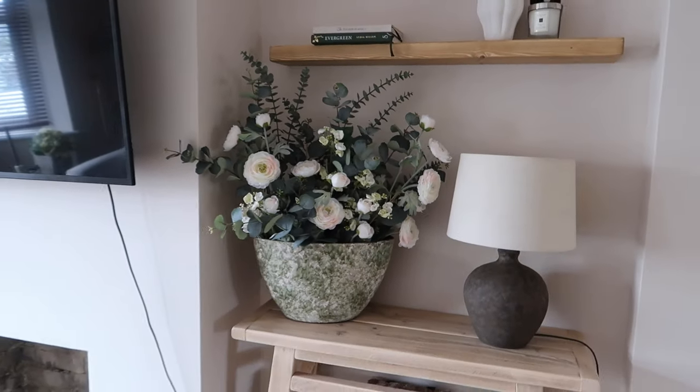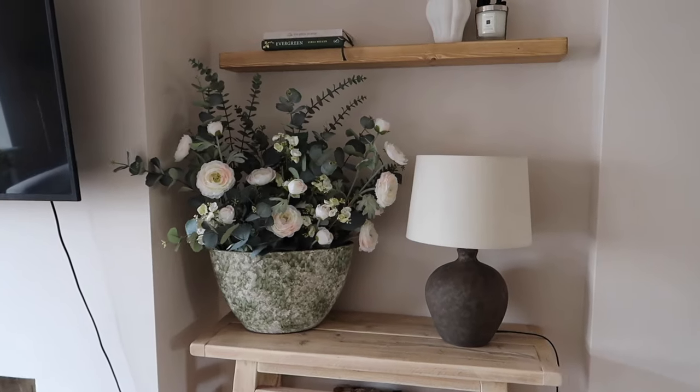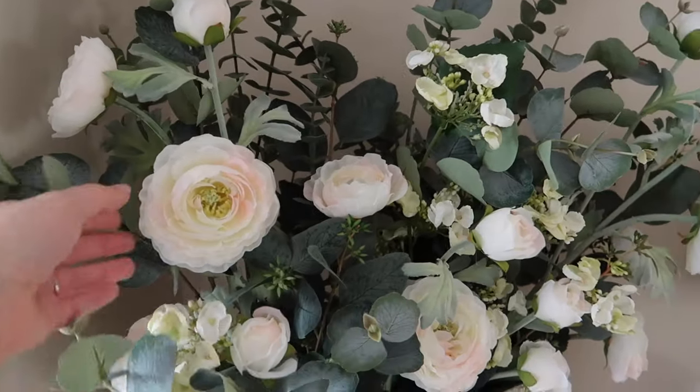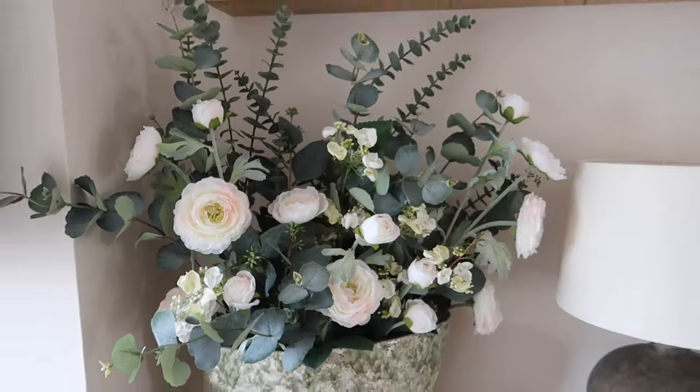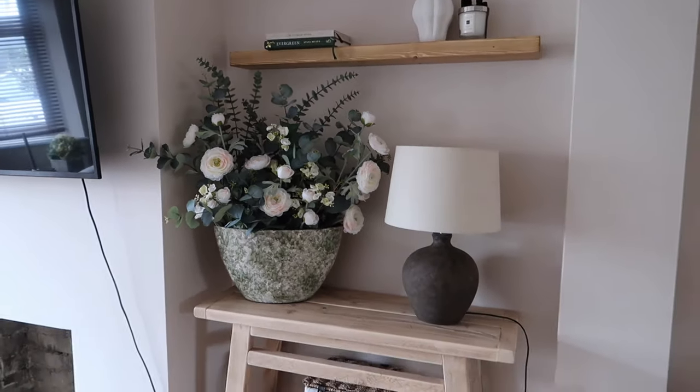And it was actually quite an easy swap, so I would definitely recommend, if you do want to add your own touch to it and make it really personal, definitely don't be afraid to do that. But Doina is such a talent when it comes to arrangements, and I just trust her entirely whenever it comes to creating new bouquets and new arrangements to pop around the house.